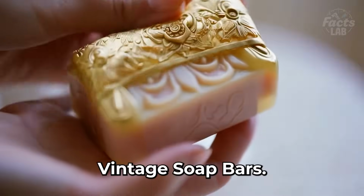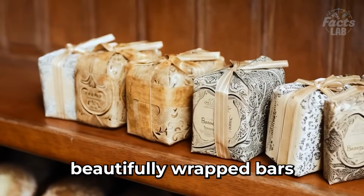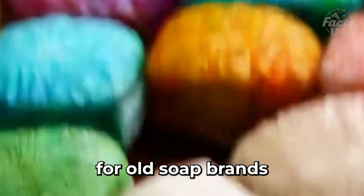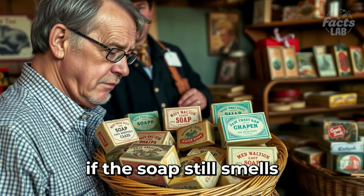21st. Vintage soap bars. Before liquid soap took over, companies created beautifully wrapped bars with intricate designs. Collectors love hunting for old soap brands with packaging that captures the style of different decades. Bonus points if the soap still smells fresh.